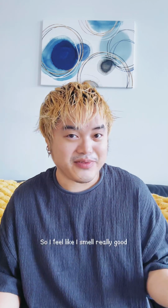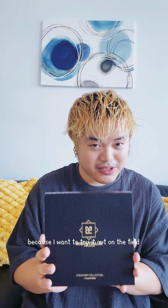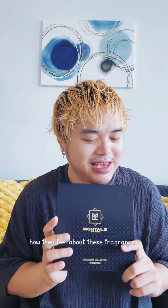You know, everyone has a different palette for fragrances. And Montale Paris definitely kind of hit me on the good side. So I feel like I smell really good. I don't feel like I smell like too much. So I am definitely going to invest in them in the future. I'm really excited to have this kit, so I'm going to try it out in the field to see other people's reactions on how they feel about these fragrances.